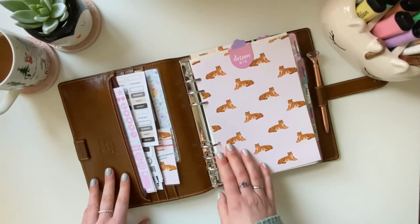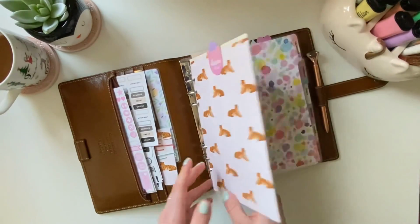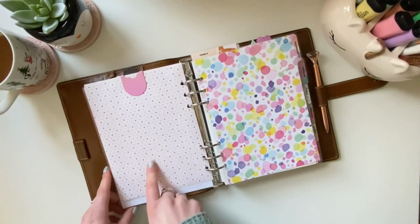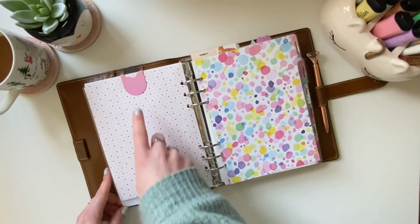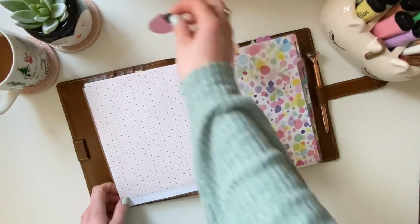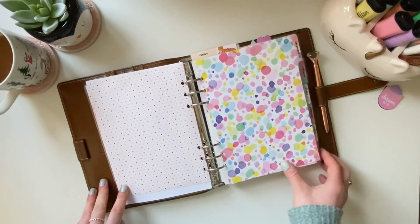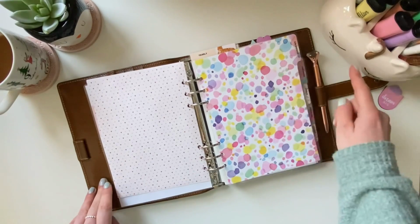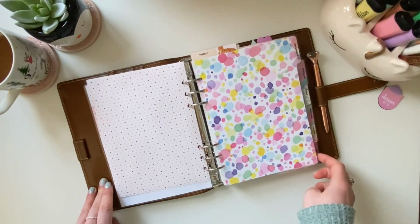So that's the pocket. This is the dashboard. I have on the back of here that personal information sheet which I filled in and stuck on some cardstock here. So I'll just keep that private for now, but I can take that off. And my tabs. So I have 6. I've gone with calendars, trackers, goals, personal stuff, finance, and the diary section.